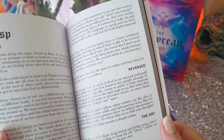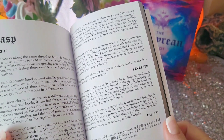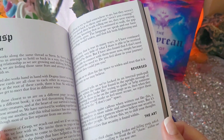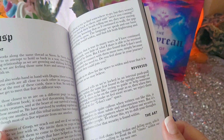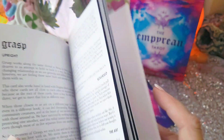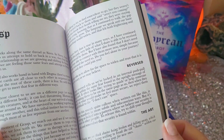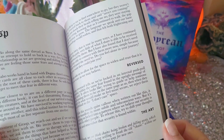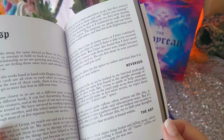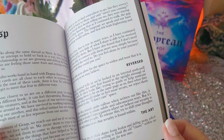In the reverse, we're locked in an internal push-pull dynamic within the same fear found in the upright message of this card. It often looks like trying to guide or help someone and wanting them to be on the same page as us. Then when they don't do what would make us feel more secure, we reject them and default to the I don't care space. And while this sounds quite callous when written out like this, it often manifests in more subtle and subconscious ways, but it's keeping us locked into a pattern where we believe our security is found in other people. To release this, try to shift your thoughts a bit and remember that security is found within.